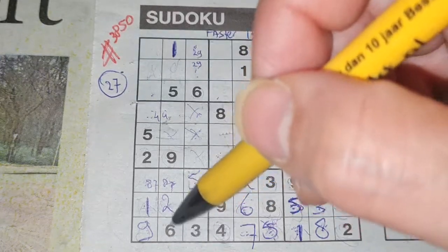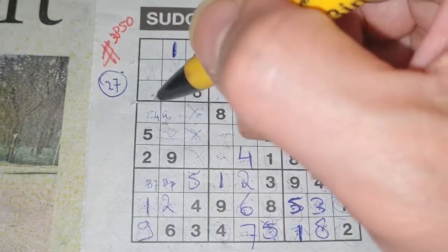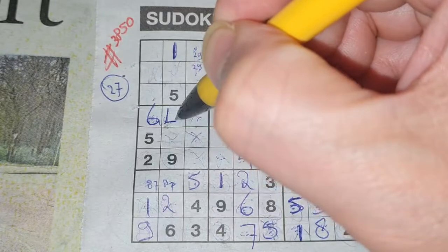6 in this column, 6 in the second column. So the first column, the only place left for the 6 should be there. And I've eliminated the 4, so the 4 goes there.